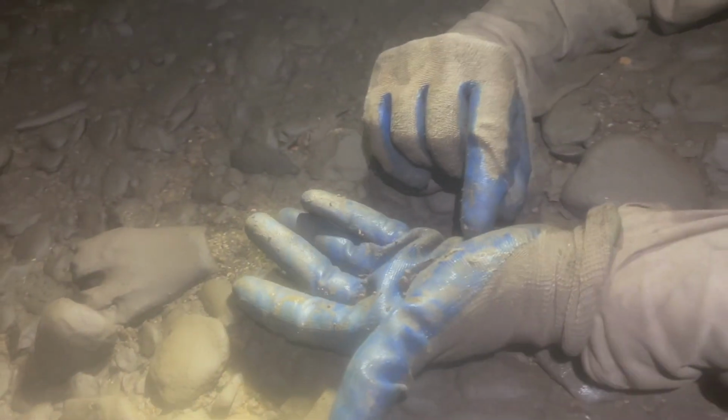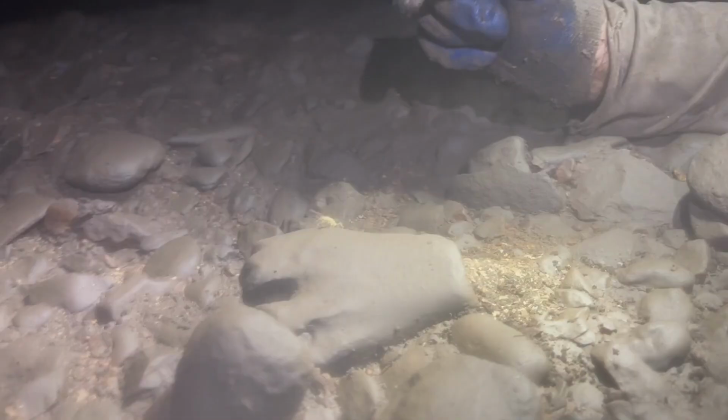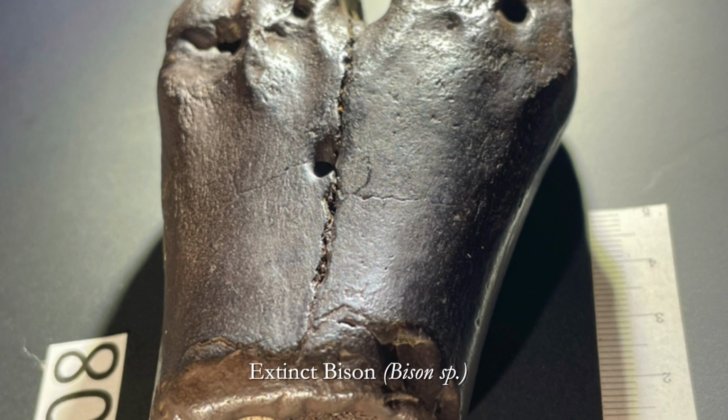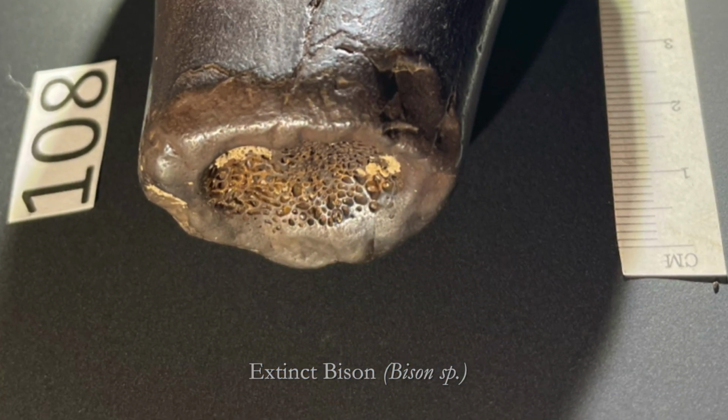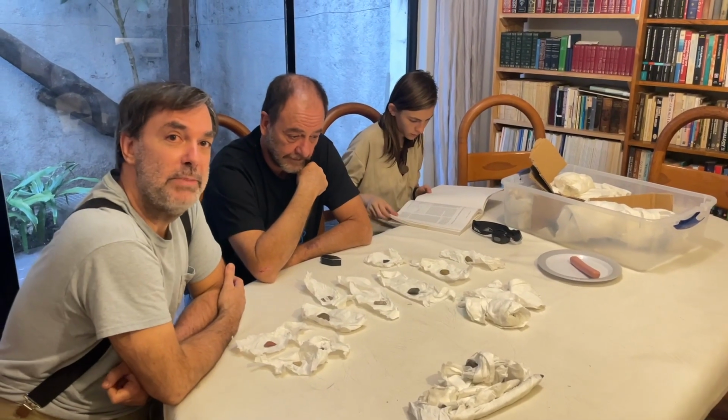Look at this. The cave did not break something as delicate as this, but a bone as thick as this is broken. Could it be that humans were going for the marrow? That's an intriguing possibility.